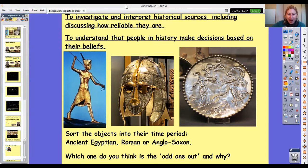Okay, so I can let you know that the first one is actually an ancient Egyptian object. And some of you might have seen images like this when we've been studying ancient Egyptians just before Christmas. This one we should be a little bit familiar with now. It's the Anglo-Saxon helmet that was found at Sutton Hoo, which we're going to explore a bit more later this lesson. And this one is actually a Roman plate that was discovered in Roman Britain, so in about 410 AD, just before the Anglo-Saxon time period actually.